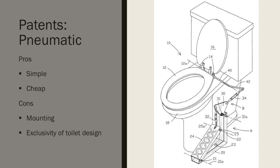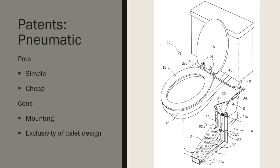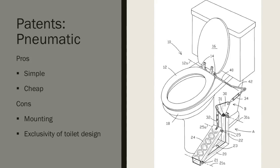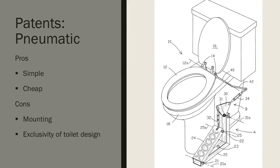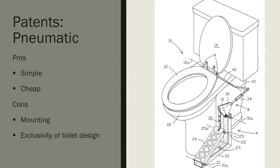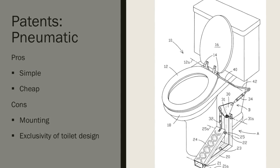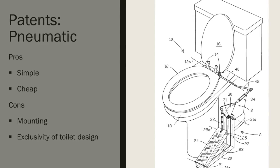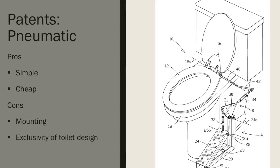The final type of category that these patents are in, I like to just call the lever category. The pros about these is they tend to be simple and cheap to make. But as with the pneumatic system, you can have some issues with mounting, as well as having issues making them fit with multiple different types of toilet seats.